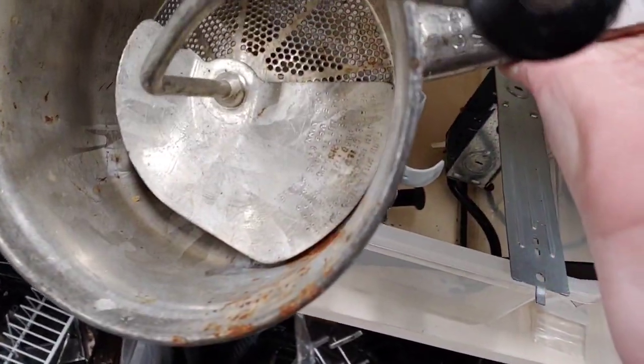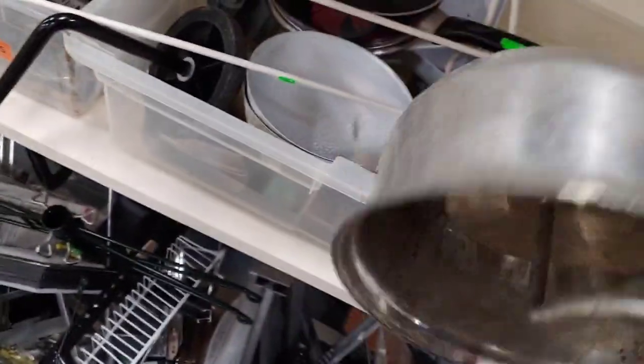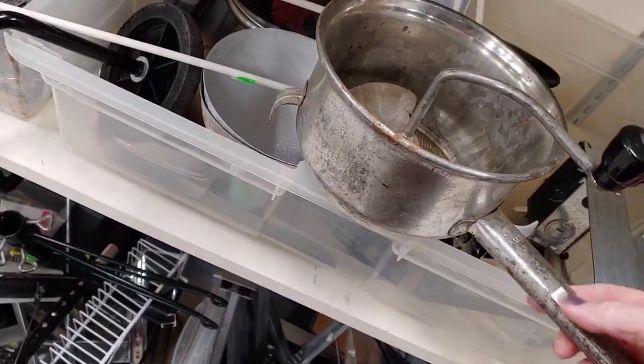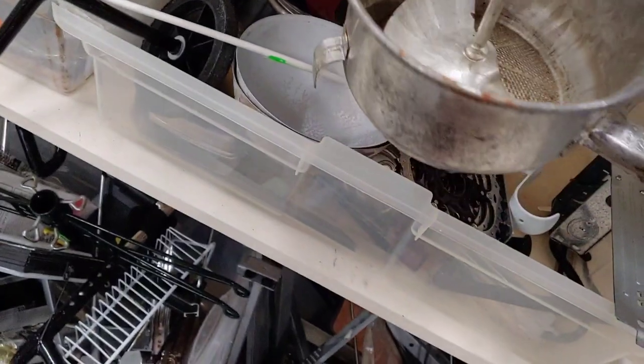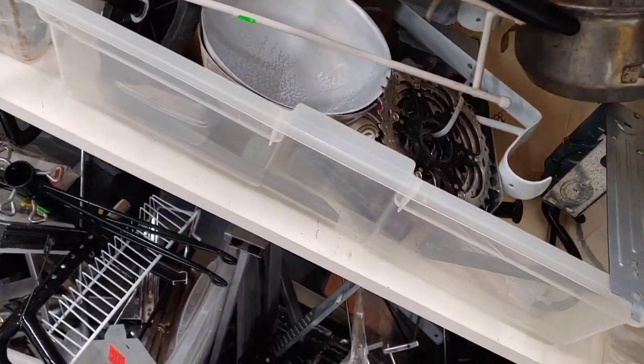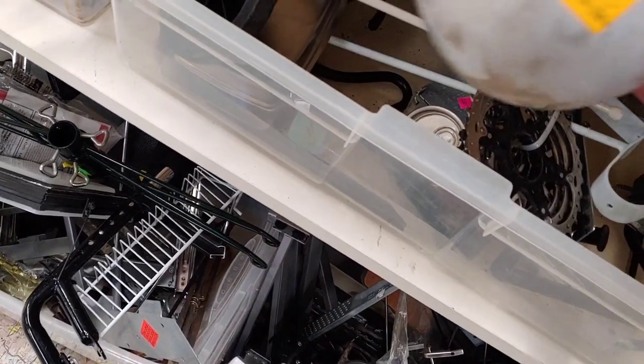$5. It's a Foley food mill. It does have a little rust on it. I mean, it would probably be mostly for decor purposes, unless somebody really wanted to invest some time cleaning that rust off. It's $5.50. Might be a little more than I'd want to spend.